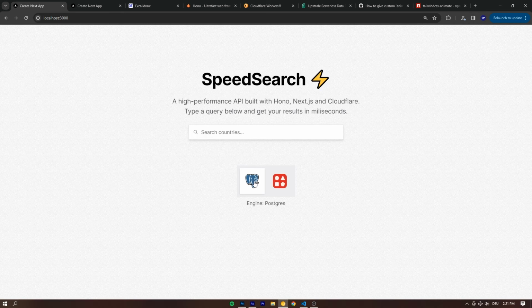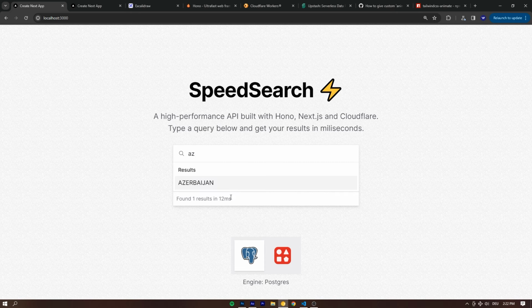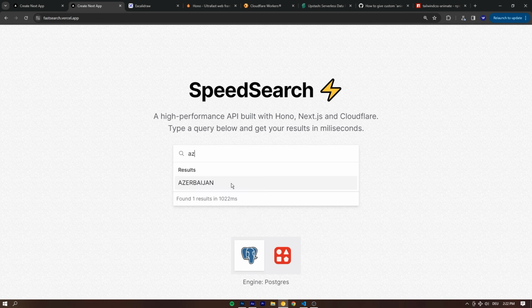And now I want to point your attention to this one right here. We can choose the engine we use for the search. The Postgres is arguably even the slower one. And that does get especially clear in the hosted version. Right here, these results are not very realistic because if you notice, we are on localhost 3000. However, if we switch over to the hosted version, you're going to see a pretty big difference. If we search, for example, for Azerbaijan, well, it's going to get a cold start. That's not a very fair comparison, but in general, we're talking about 94, 95 to 100 milliseconds for Postgres.